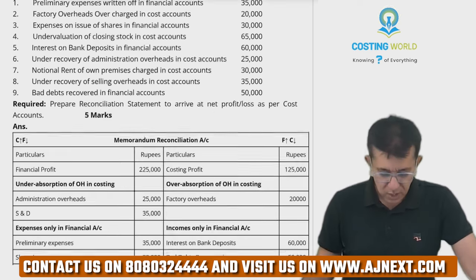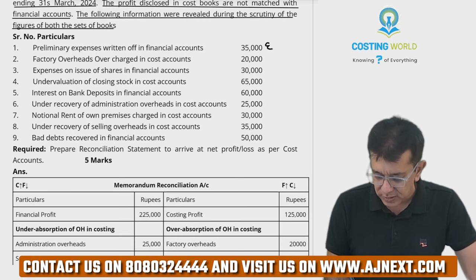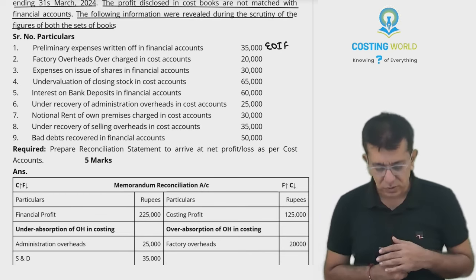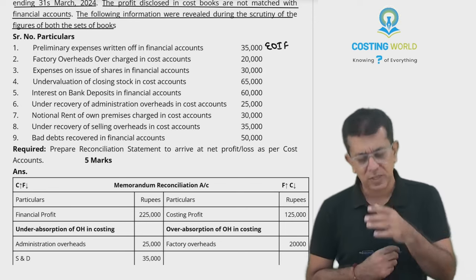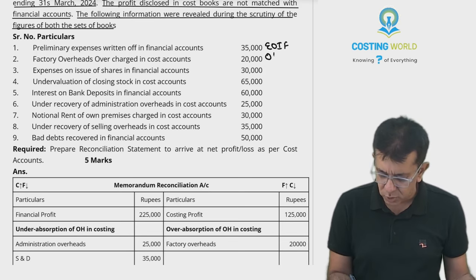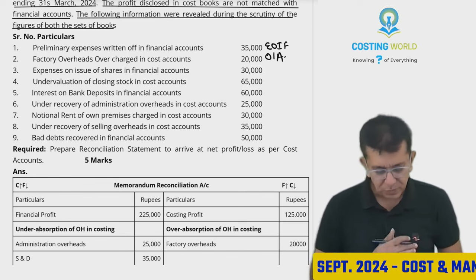Preliminary expenses written off in financial accounts. This will be expense only in financial. We recorded this expense only in financial accounts, not in cost accounts. Factory overheads overcharged. You can say overcharged or over absorbed, it means the same thing, in cost accounts. So therefore this is under or over absorption. To be very honest, this is over absorption. We charged a higher amount in costing.